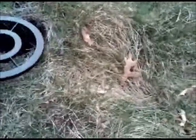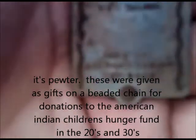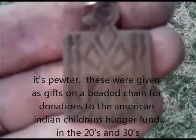Okay, this is something Matt just dug up about 4 inches deep. Looks like it's a necklace of some sort. It's awful dirty. Where he scuffed it on the back, it's shining pretty good. So I don't know if it's silver or what. You can make out on the back, it says, "With thanks from the American Indian children." So, kind of cool.